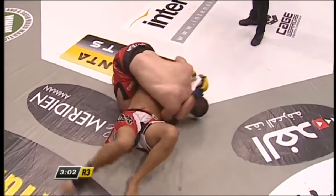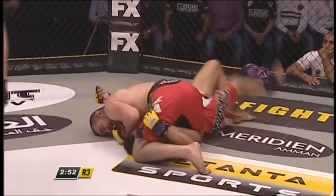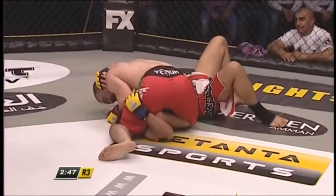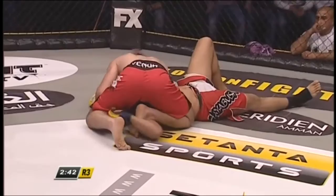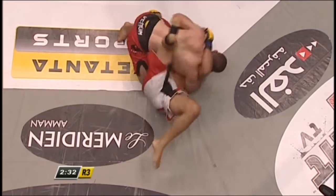Nice elbow strike there from the crucifix position for Yazan Janeb. Well, Laghzali's not going to give up easy. We've seen that already. Well, he's trying to strike with limited knees from the bottom. Just chipping away here. Here's Yazan Janeb. Hicham Laghzali struggling to get out of this position. He's on lockdown at the moment.